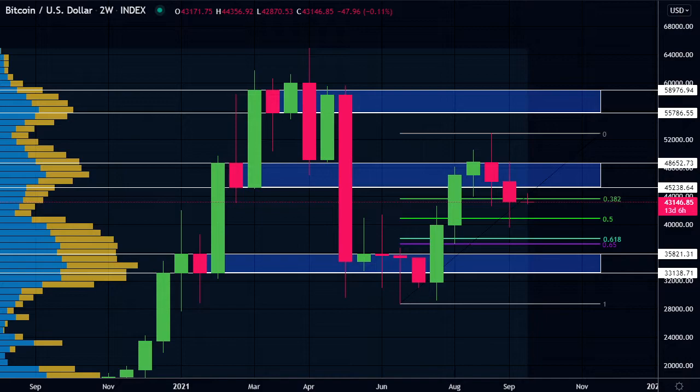Today we're going to look at the Bitcoin charts. We'll do some TA. We've just had the new weekly open and the 2-week open. So let's see what we can see in the charts. I want to start here firstly on the 2-week chart.